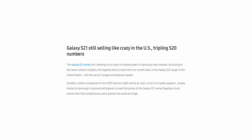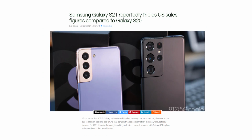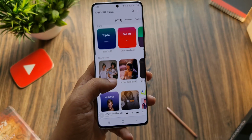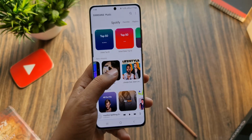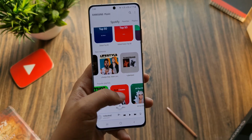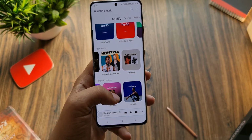According to a new sales report from Strategy Analytics, the Galaxy S21 series is a major hit in the United States. The S21 models have sold 3 times as many units as last year's S20 series during the first month of availability. In the US, the Galaxy S21 Ultra is the most popular variant, accounting for over 40% of the S21 units sold. That's promising for Samsung considering the S21 Ultra is the most expensive option among the 3 and hence higher profit margins.